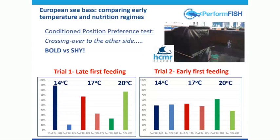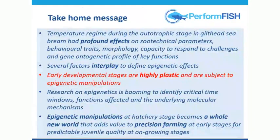And also in these 2 trials, when the fish were subjected to the position preference test, the test that differentiates behavior and also differentiates fish between bold and shy, you can see that there are profound differences. It was again the 14 degrees that differentiated, and there were highly bold fish. It was the highest percentage of bold fish ever recorded in our trials compared with the shy. So those that survived were really bold compared with the other 2 temperatures. Whereas when we had a proper early feeding regime, no differences were recorded in behavioral traits between the 3 groups.